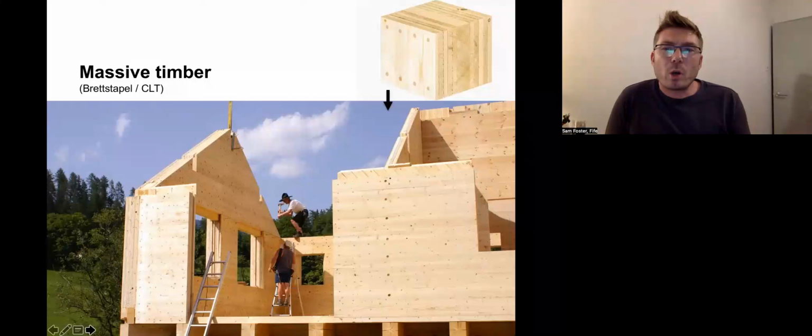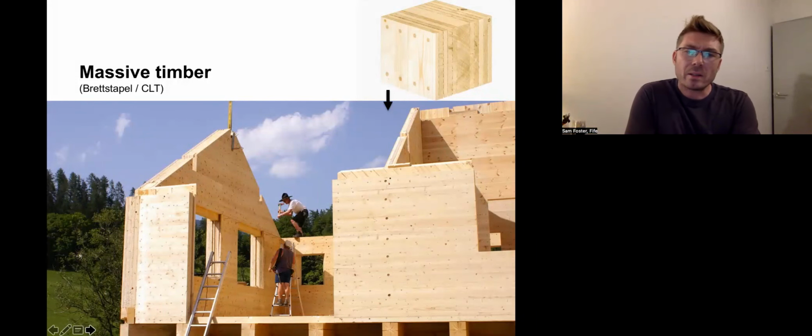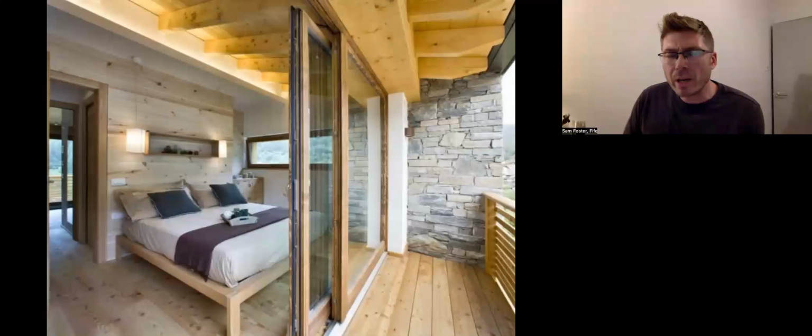The wee picture at the top right is a form of construction called massive timber, which is essentially lots of softwood planks all doweled together, and you can use those to make wall and floor and roof panels, like you can see in the picture below. Now, if you build from untreated timber and use it to create homes, or I think this is a hotel that a company called Toma made quite a few years ago, it has a direct impact on your health.